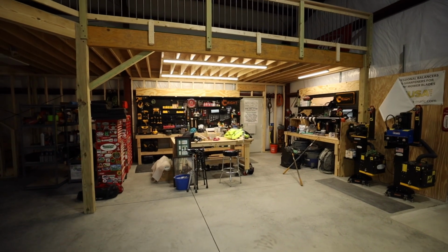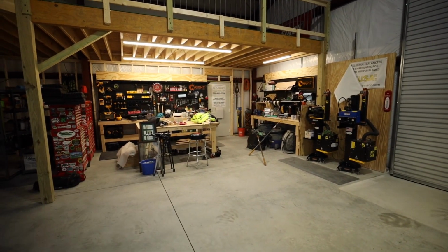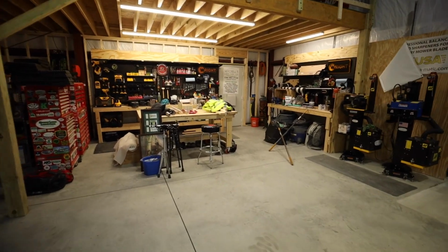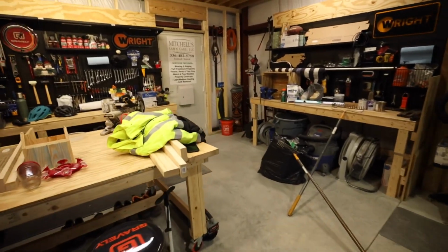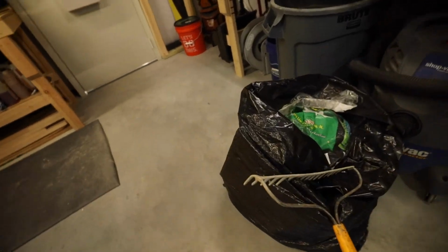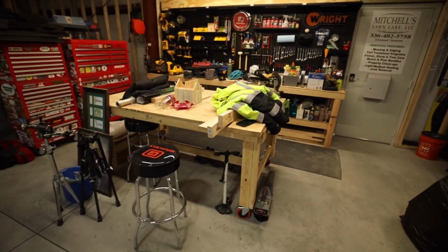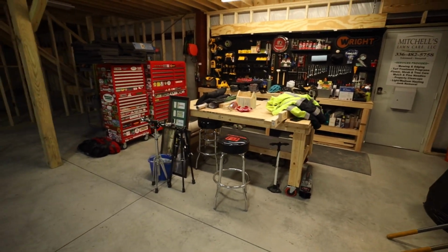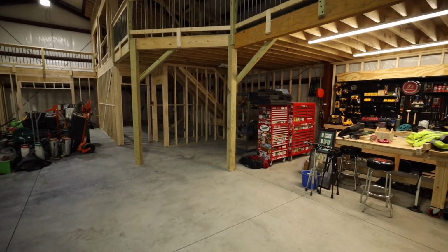So using those LVLs, I was able to keep this whole space right here open, which I really loved. So there's nothing in the way when I'm working around the shop space. I kicked these over a second ago. But anyways, I can't wait to get everything reorganized and cleaned up. There's still stuff all over the place from when the house was built and we started moving in.